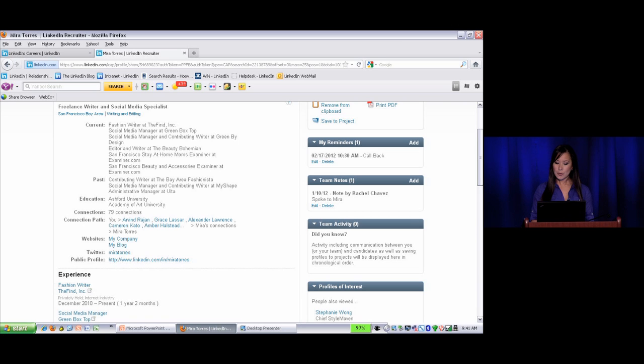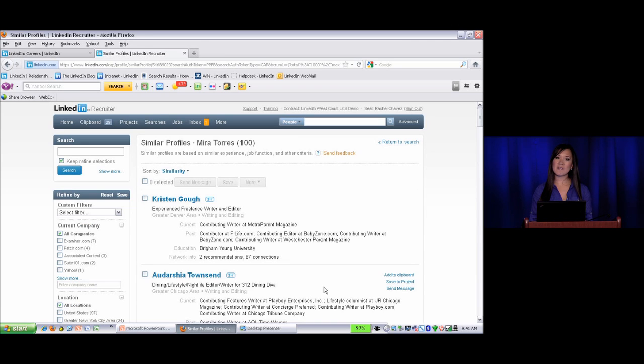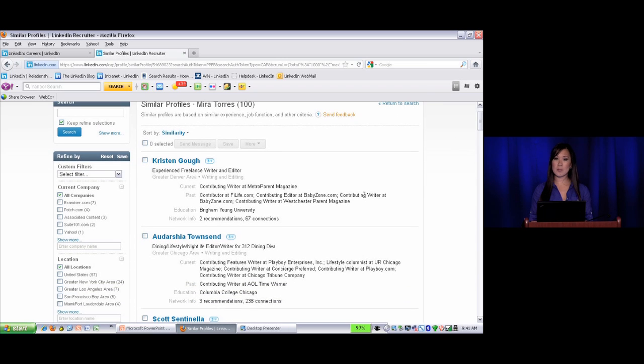Other cool features are things like similar profiles. By going in similar profiles, if I think this person is exactly what I'm looking for, I can click on this, and what LinkedIn will do is now find up to 100 potential candidates that share the same similar experience, job function, and other criteria that we run in the background so that we can make sure to find people that match up exactly who you want. And now you can start moving these people into project folders and reaching out to them as well. Again, the custom filters apply to really narrow it down to exactly who you want.